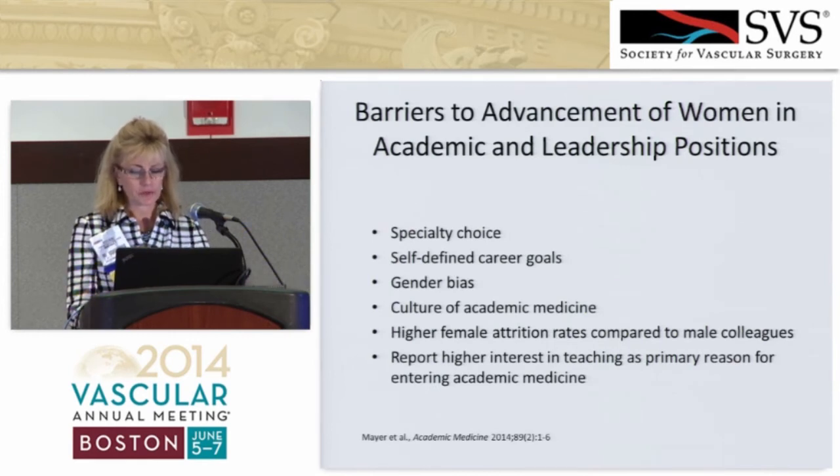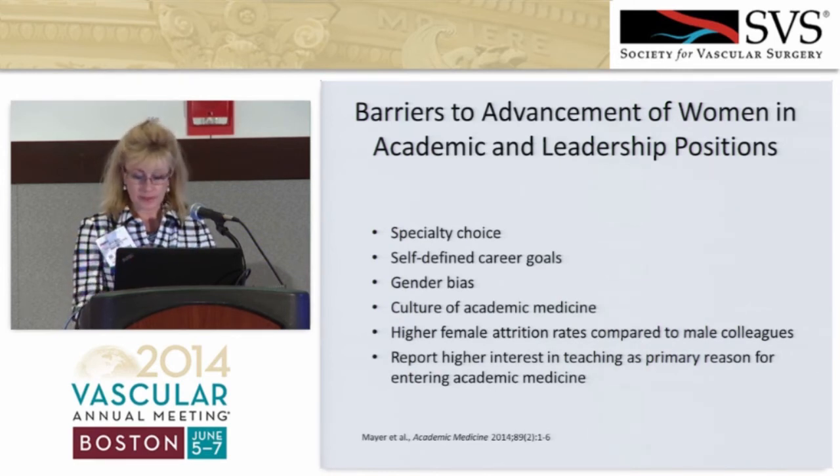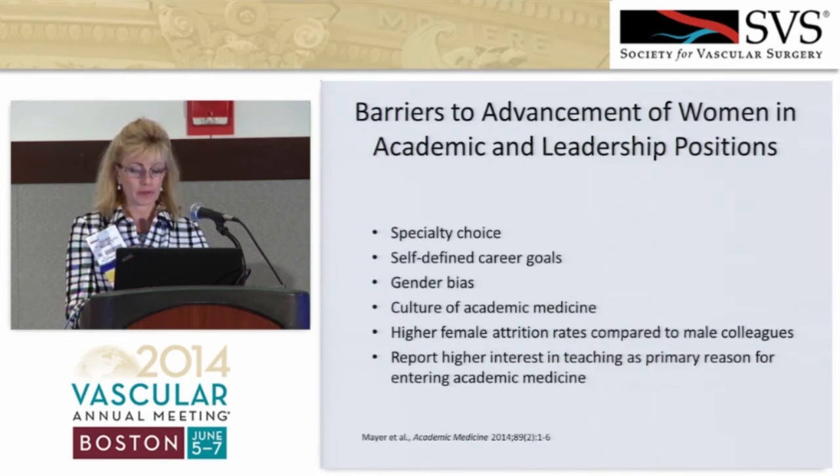In academic medicine, one of the major journals for those of us who are in educational positions has identified some of the barriers: specialty choice, self-defined career goals, gender bias, the culture of academic medicine where men have been at the top, female attrition rates compared to male colleagues, and is this that women are taking time off in their younger years to have children and then coming back? How is that transition? Does the promotion and tenure clock stop when you get pregnant and decide to have a baby? Some places it slows down, some places it does not.